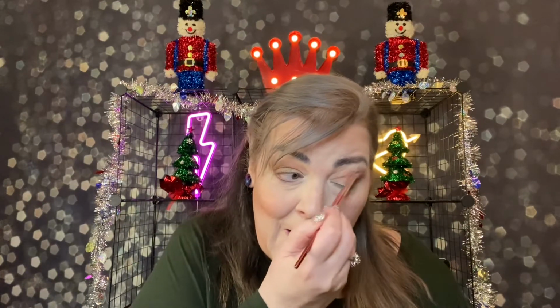I never know exactly where I'm going to go with an eye look. Let me get my tissue. Went up a little higher than I like. But it's very subtle. It's very soft. Maybe I should have saved that for my lid. I don't know. But it's just barely there. But it's fun because it's not supposed to be the end-all be-all of all the colors here.